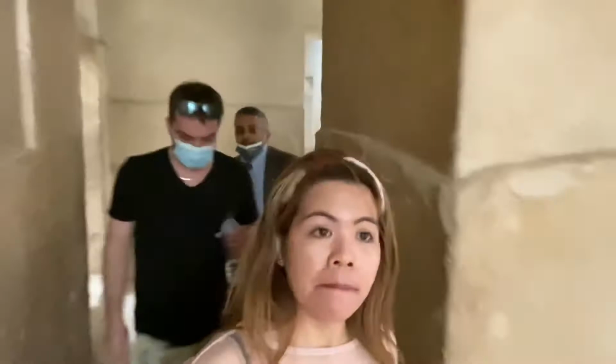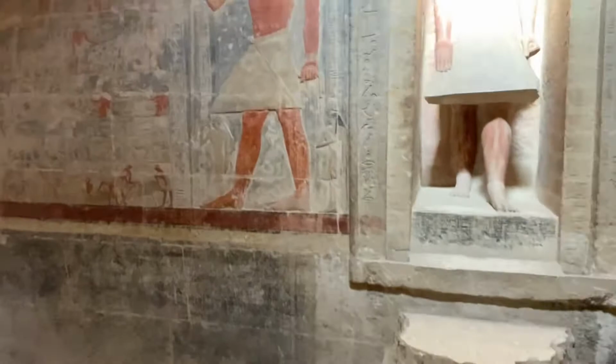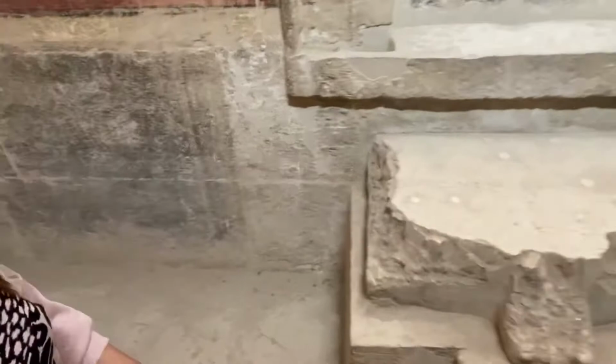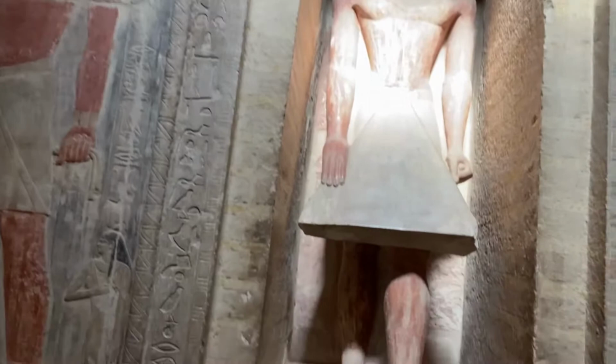This is a statue. My name Meryre Rukka, minister of the King Teti. Limestone from Helwan. This is alabaster. This is a statue of a wood man, minister, limestone. Is the face natural? This was a Roman problem from here.